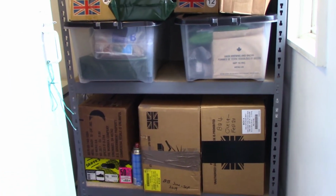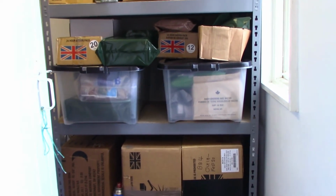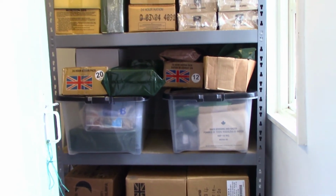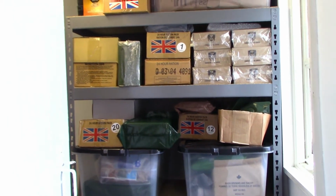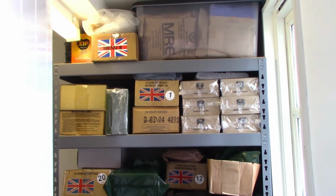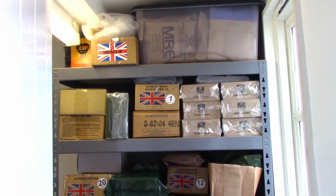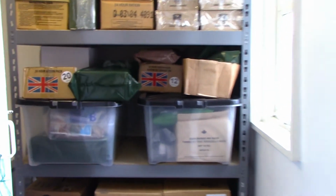So this is where I keep my stock of rations. It is actually an old concrete outbuilding, and I keep it here because with it being concrete it seems to keep a pretty stable cool temperature throughout the year. It doesn't freeze in the winter and it doesn't get scalding hot in the summer. So let's have a quick look at some of my stock.